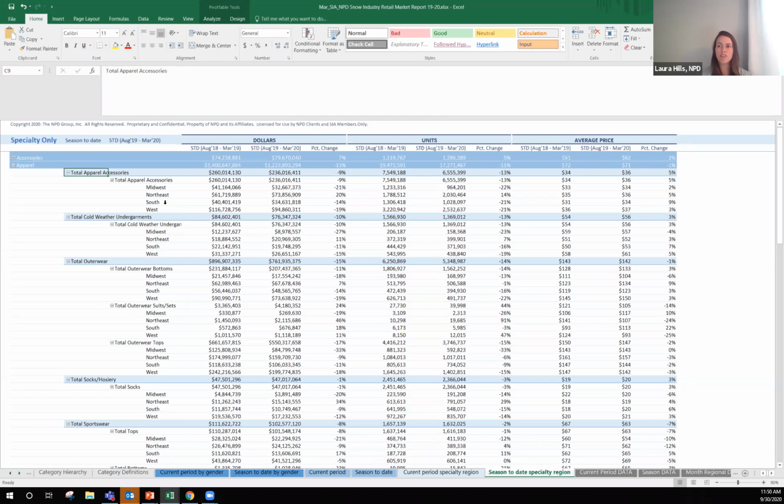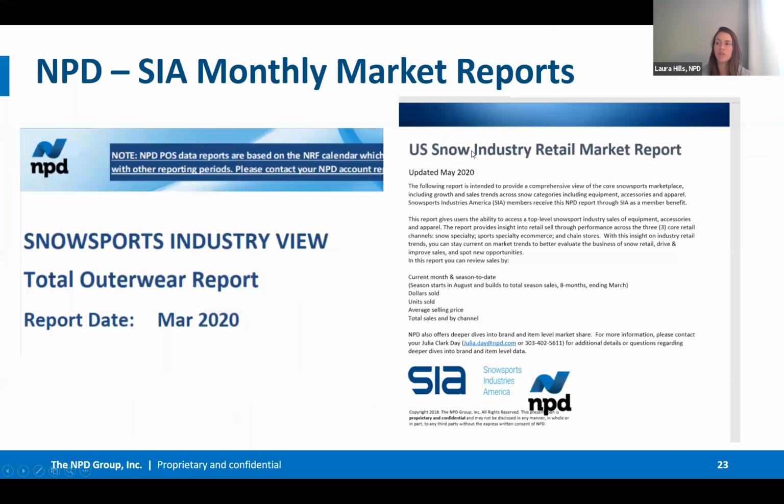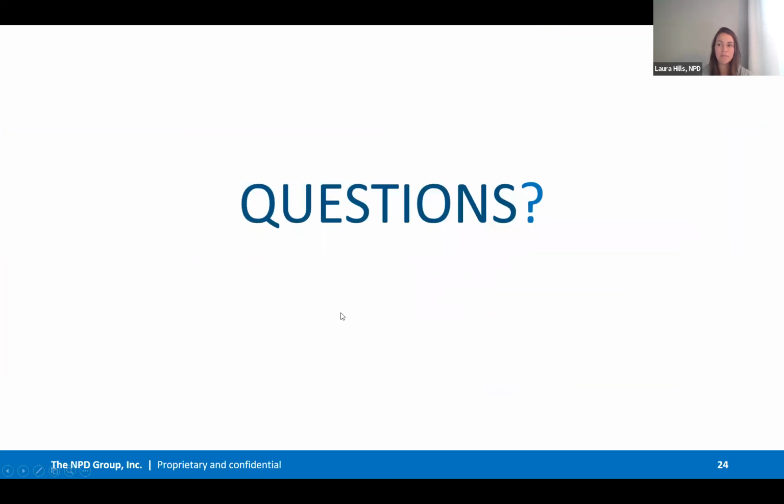If you don't have snow and cold, then you're oftentimes not seeing the driving force of purchasing for outerwear and for your handwear and your headwear. So when we look at the regional performances, you can see how each region performed in that period, and also what it contributed to the total performance overall. So a lot of great data in this file, very robust and overarching. So look for that from SIA. Those are your two reports in soft goods that you'll have access to on an ongoing basis, delivered monthly.